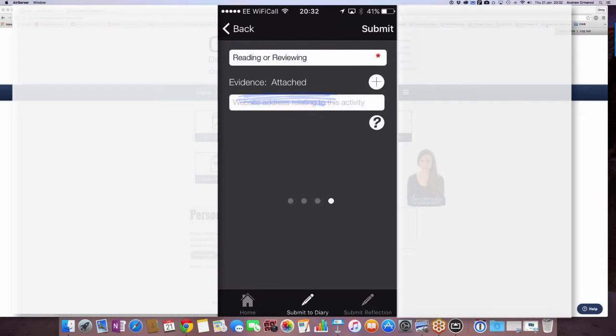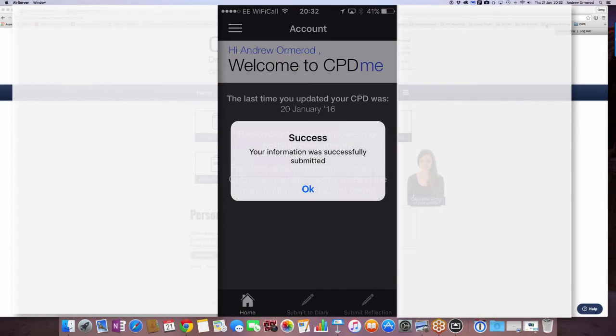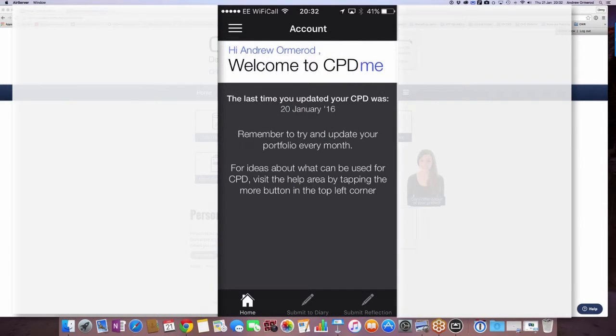And again, if there's a website relating to this, I can give that website address in there. So again, I'll just put in there .cpdme.com. Click on to submit. That normally takes a few seconds if you attach some evidence, but you can very quickly see that that's clicked onto submitted, and that will have gone through to my CPD portfolio online.